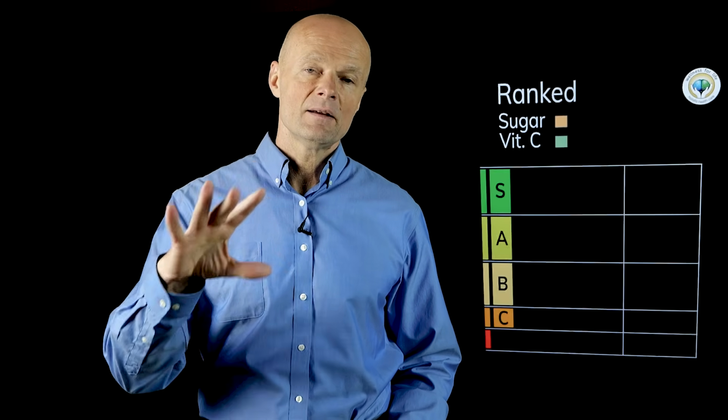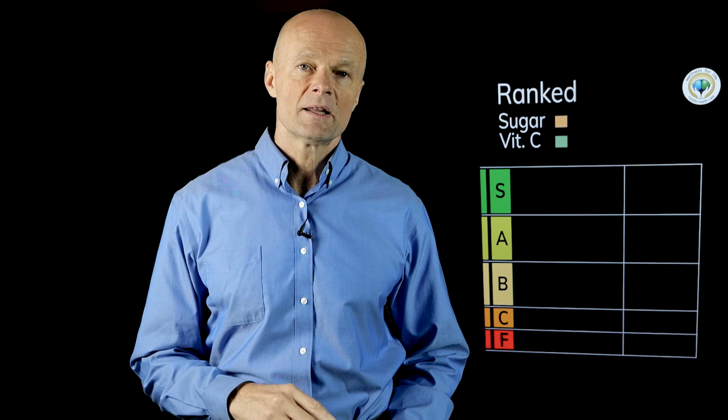So like we've talked about, citrus fruit has all of these different compounds in it. But I'm going to focus on the 2 that I think matter, that are worth ranking on, that have any significant amount. And we want to keep the sugar low, and we want to keep the vitamin C high. So we're going to rank these from S for superior, and then we're going to give them a grade of A, B, C, and then we'll let you know if there was anything that failed.